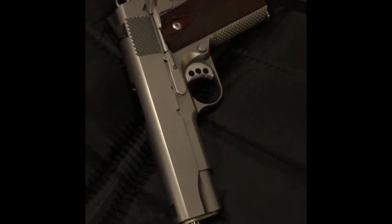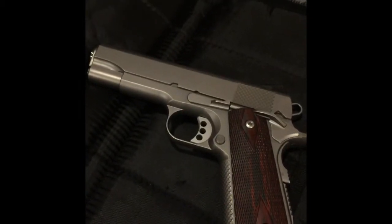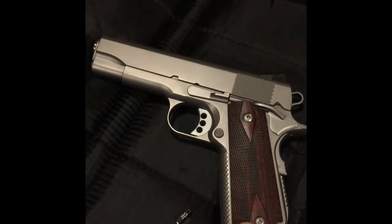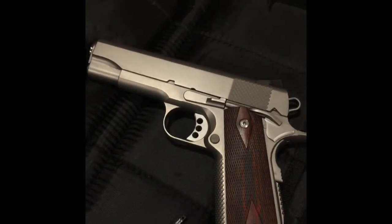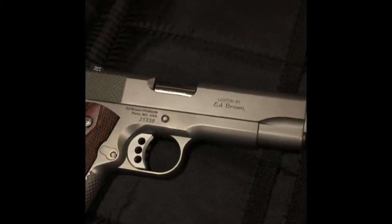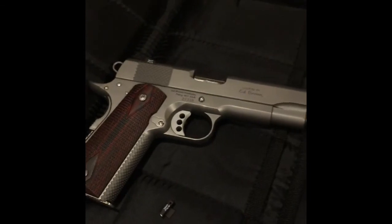But other than that, gun looks great, worked great, no failures of any kind, and overall, except for having my wallet lightened up considerably, I'm pretty happy that I got this awesome, what I'm terming an heirloom gun, a gun that's going to get handed down in my family for a lot of years. There you have it.